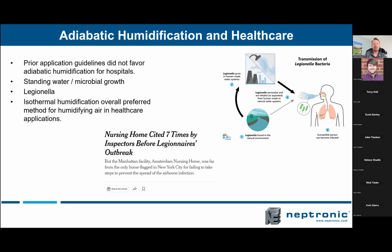If it's not properly taken care of, if you had an evaporative media that sat out of someone's maintenance, or just sat in an air handler and was broken, or some valve was broken on it and it just kept flushing water, or it didn't drain correctly, or the drain was blocked, you'd have an issue where this could be a possibility. So traditionally, that's been avoided for healthcare applications in favor of hot steam isothermal humidifiers.